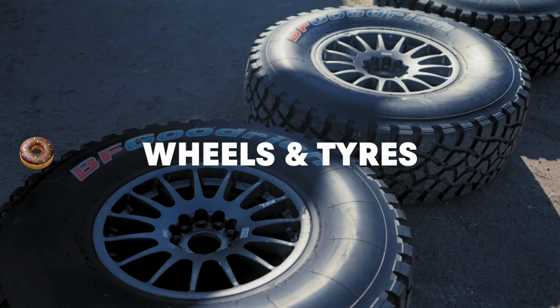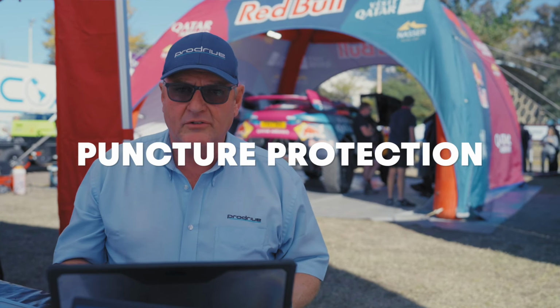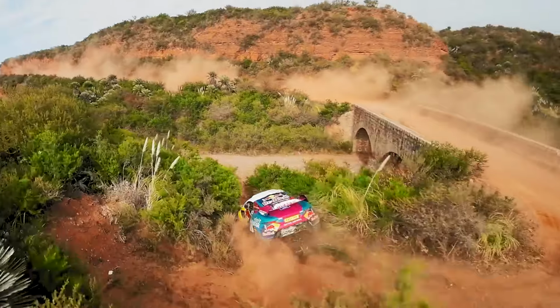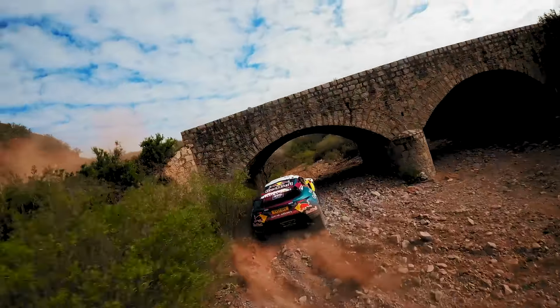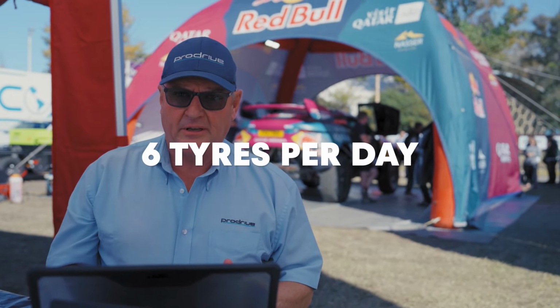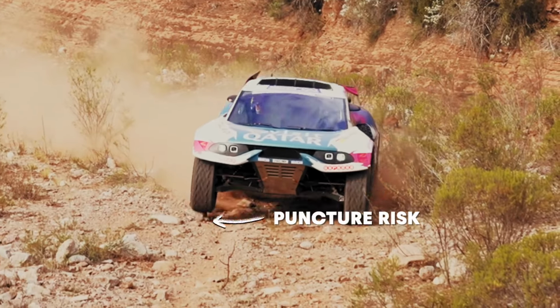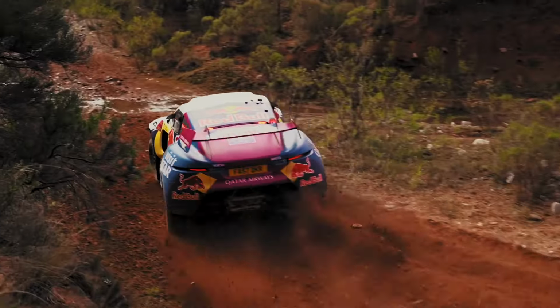The wheels and tyres, we fit new wheels and tyres every day because of the puncture protection that offers us. Obviously going with new carcass every day in such a rough rally means that we would need a set of tyres per day plus punctures. So for a 5-day event we'd use 6 tyres per day. Our tyre supplier BF Goodrich offer a really good fitting service, so we can change tyres day to day, so we can strip old for new.